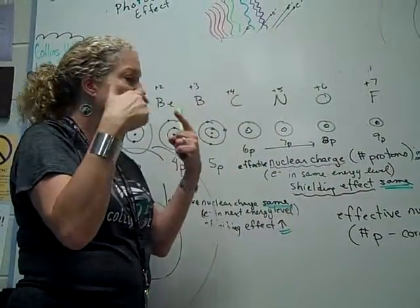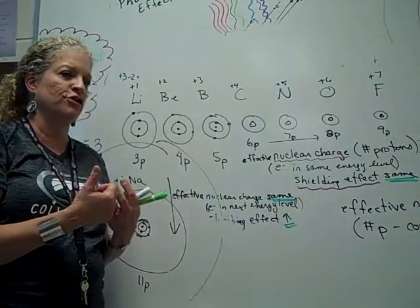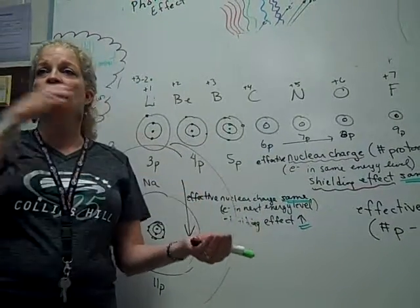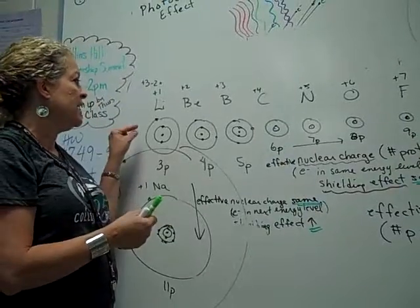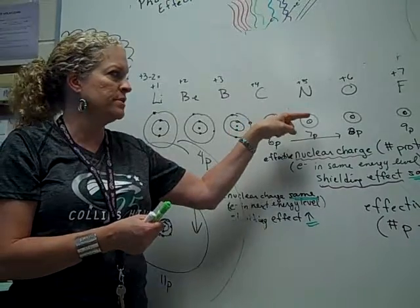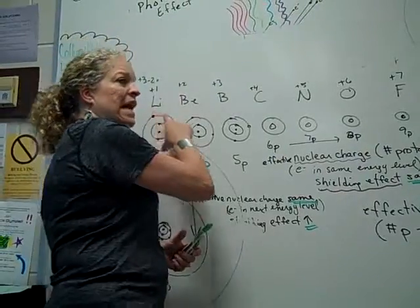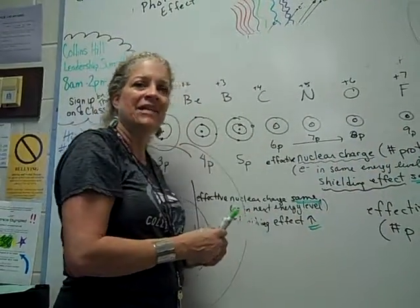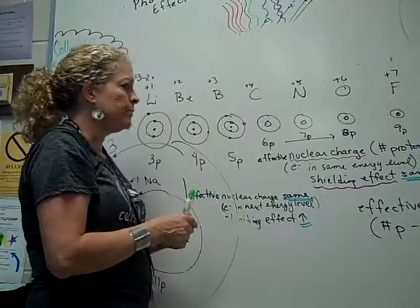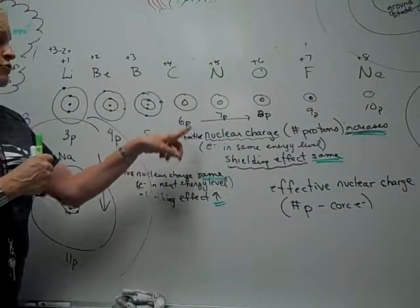So now let's switch gears and think about what that means in terms of ionization energy. Ionization energy is the energy it takes to remove an electron. Does it get easier or more difficult to remove an electron from atoms that are holding them tighter and tighter and tighter? More difficult. So size goes down, but ionization energy goes up. Everybody get that? Okay.